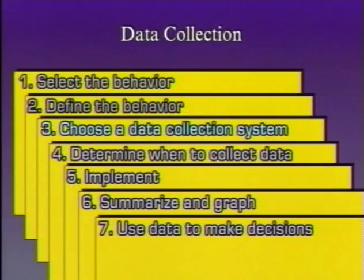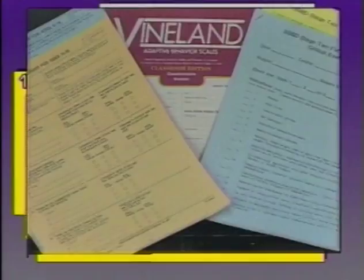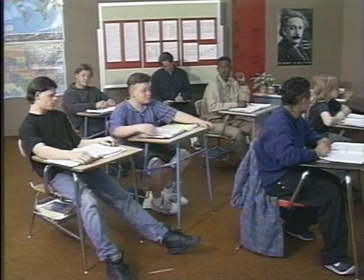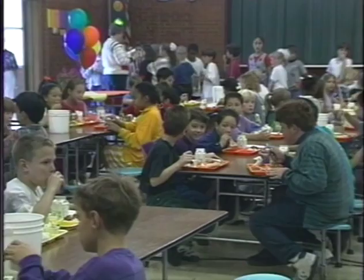For best results, use a variety of assessment techniques. Those most commonly selected include collecting academic performance information or permanent product, using behavior checklists, interviewing others, and observing students in classrooms, work sites, lunch, or free time activities.